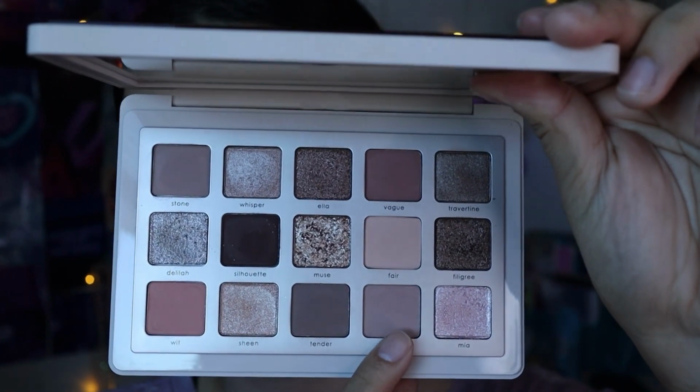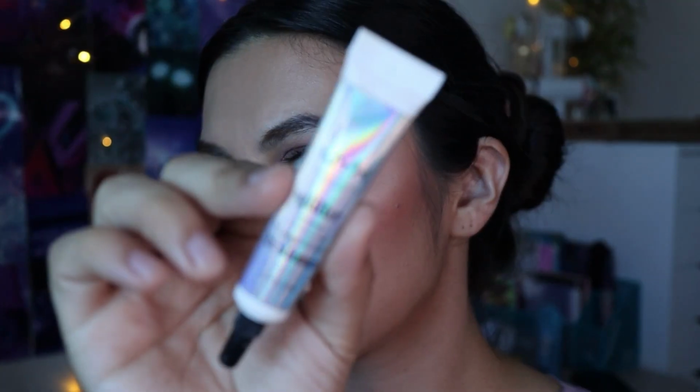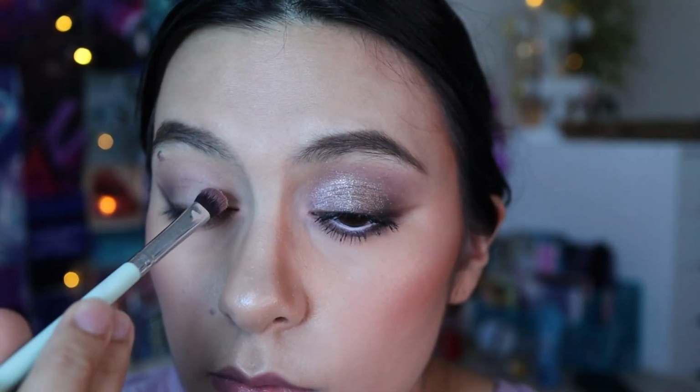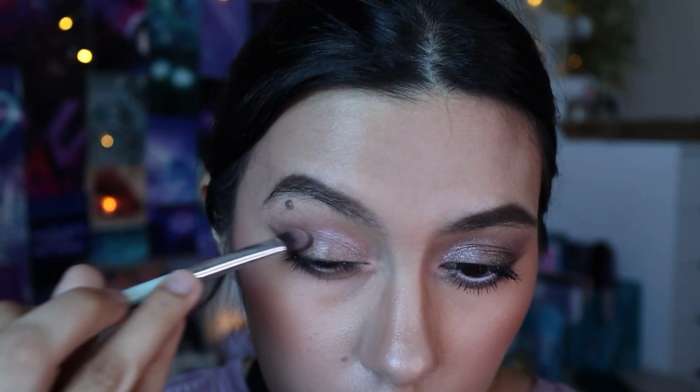And plus the shade Mia is such a beautiful shimmer because it leans a little bit purplish and silver. It's such a nice topper shimmer too. You could build it up or have it light as a topper. And I think the only shade I had trouble with might be Tender. I think Tender is a cream to matte. Yeah, so with certain cream to matte formulas, you have to be more familiar with Natasha Denona's formula, so I probably have to get used to it, but I had a little bit of trouble with that one.